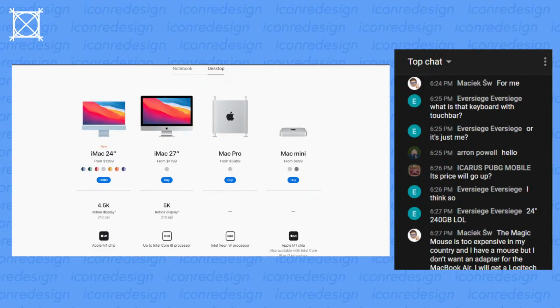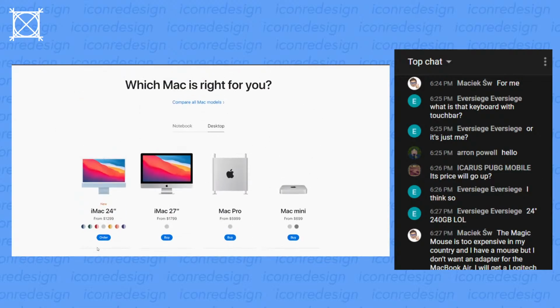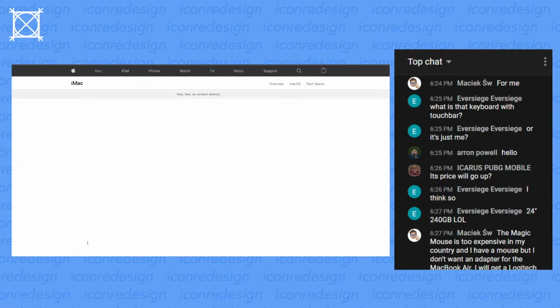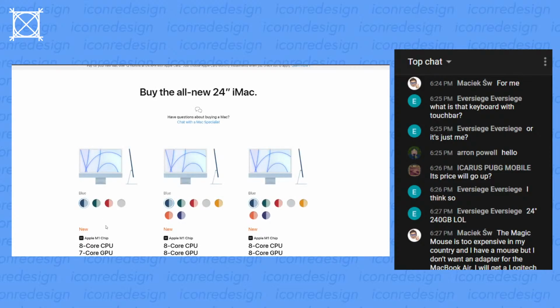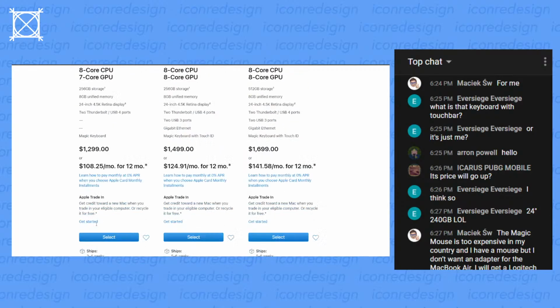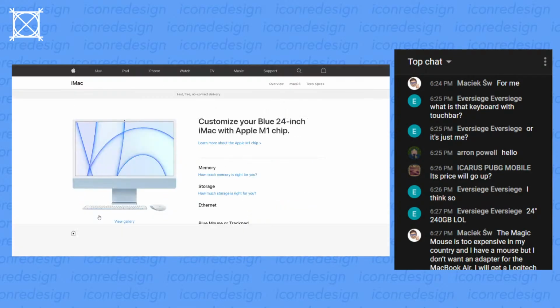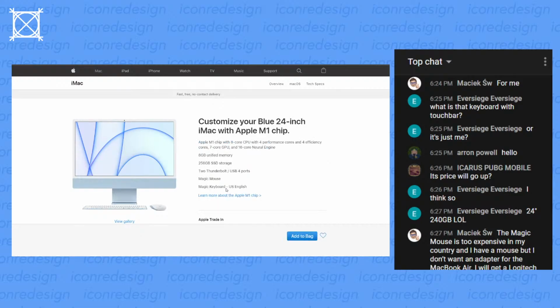Wait, really? I haven't checked the specs because I don't want to buy an iMac. I have no use for an iMac. Let's take a look. Hello, people. How you doing? New people coming in. Hello. Wait, 24-inch, 240 gigs? The hell? Let's take a look. I have not seen the specs, admittedly. Let's see. Holy crap, you're right.